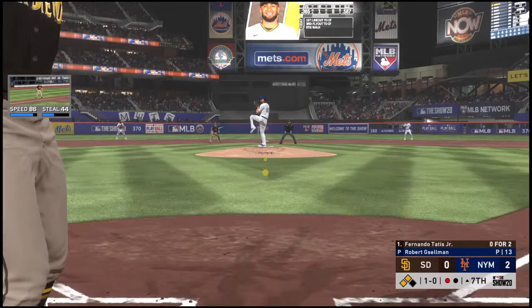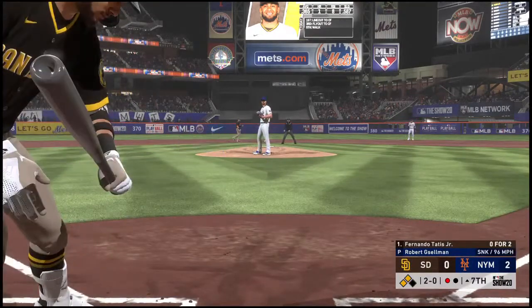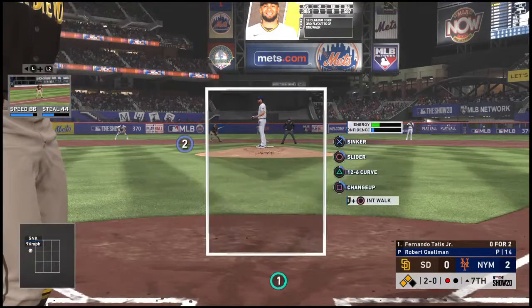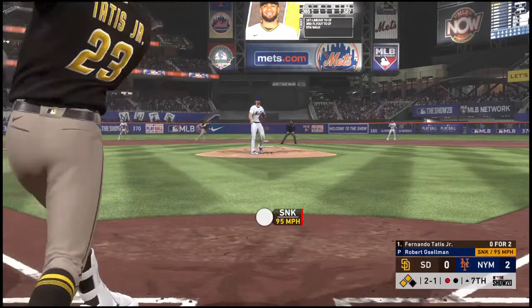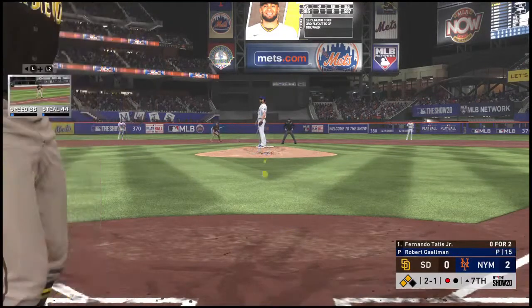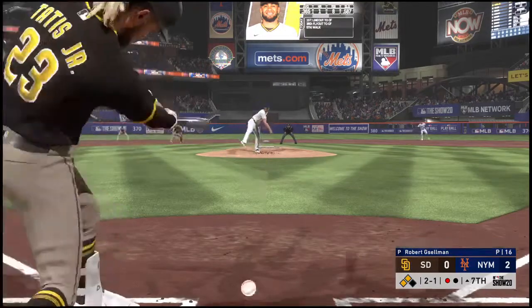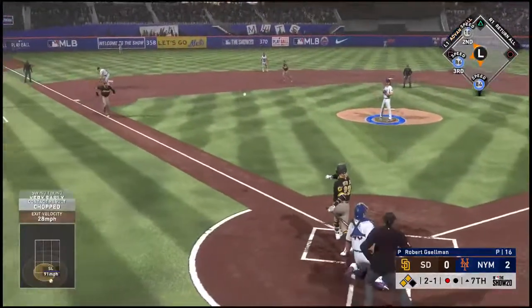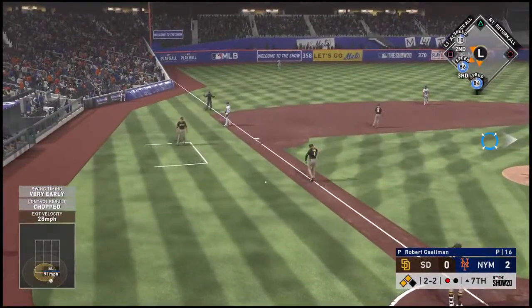This is a situation where you have to step out of the box and tell yourself, my job is to get the runner in from third. It'd be nice to gap one and get them both in, but you want to take a little pressure off you offensively and just focus on being productive. 2-1 now. From the belt, the pitch. Weak grounder down the line at third, but this will wind up a foul ball. 2-2.